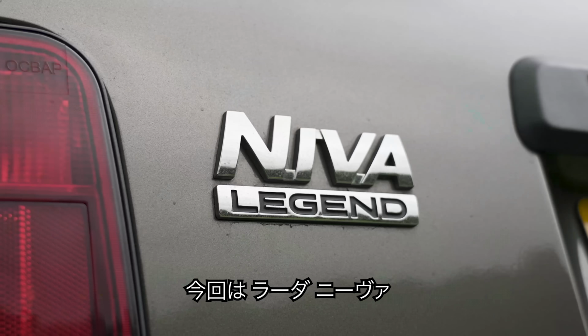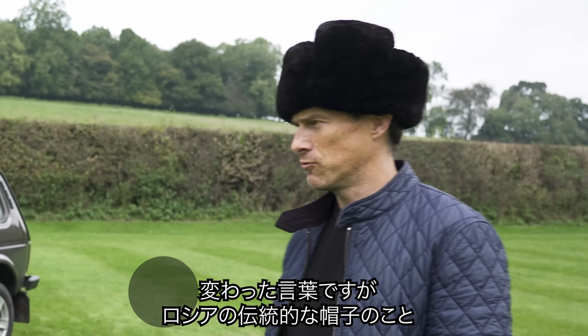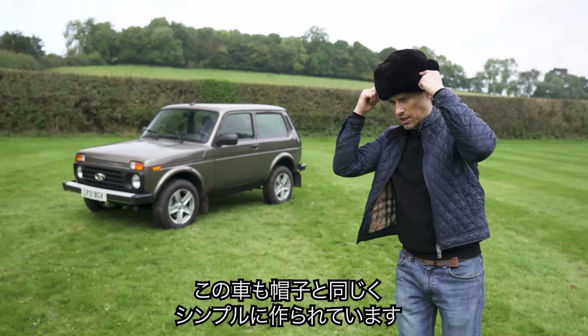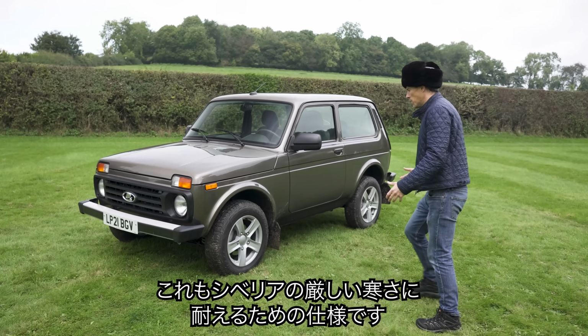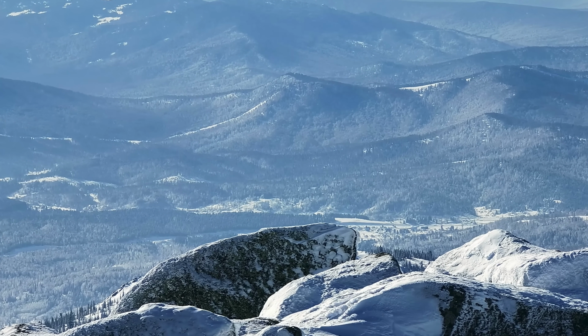This is the Laada Nieva, and it's a little bit like an ushanka. That sounds like a rude word, but it's not. It's actually the name of this traditional Russian hat. And just like this traditional Russian hat, this thing is built out of simple necessity to be able to help you cope with the bleak, frigid wastelands of Siberia.